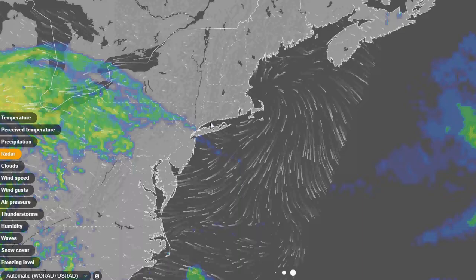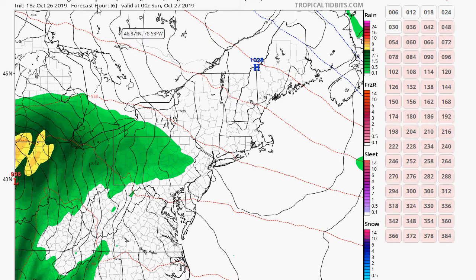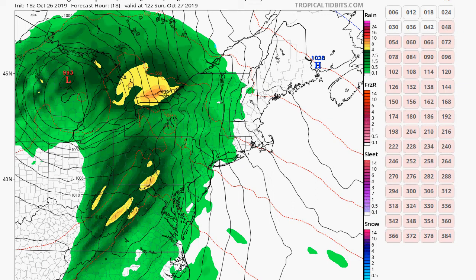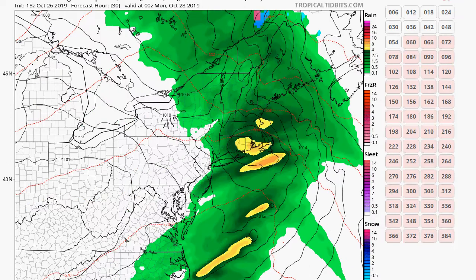With that, let's look at some of the models and see what we've got coming our way. We'll first start off with the GFS, taking a look at the rain approaching our area. Here comes this low. This very strong low goes way up across the Great Lakes and into Canada. But we have another secondary wave that forms along this cold front, which is going to enhance the precipitation over our area tomorrow afternoon. You could see some pretty heavy rain falling with that.